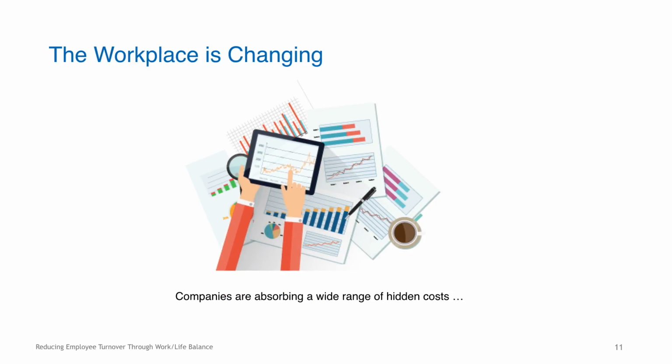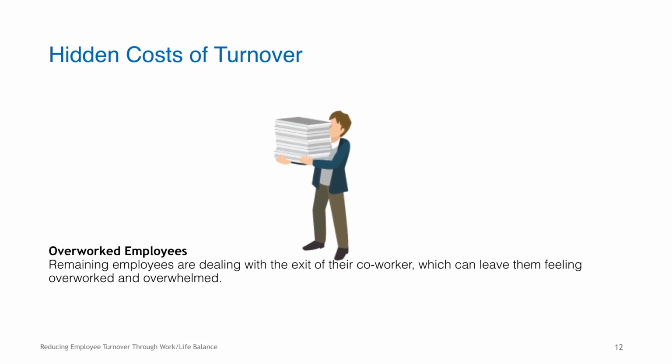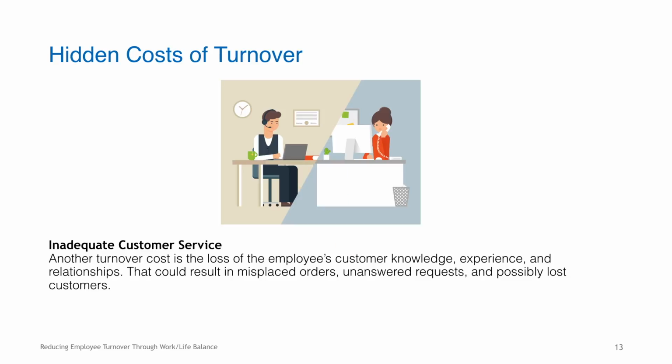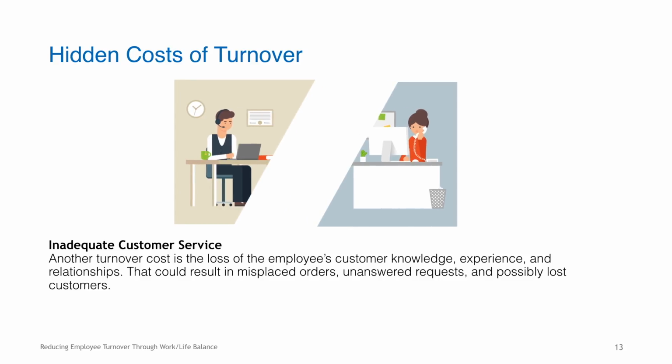Unfortunately, it means companies are now absorbing a wide range of hidden costs. For example, whenever someone leaves unexpectedly, remaining employees suddenly have to pick up the slack, and as a result, they may soon feel overworked and overwhelmed. Another cost is the loss of a former employee's customer knowledge, experience, and relationships. This can unfortunately cascade into a cacophony of misplaced orders, unanswered requests, and lost customers.